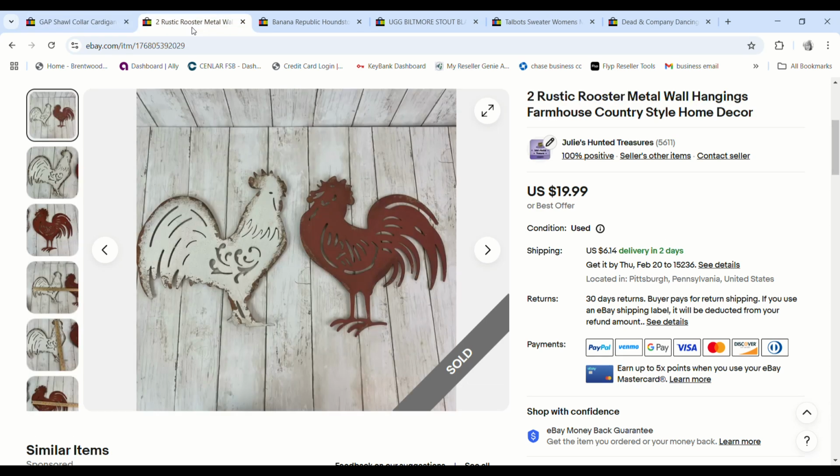These rustic metal roosters were wall hangings. We got them in the free church pickup. They sold for full price of $19.99, and we made a $13.67 profit.